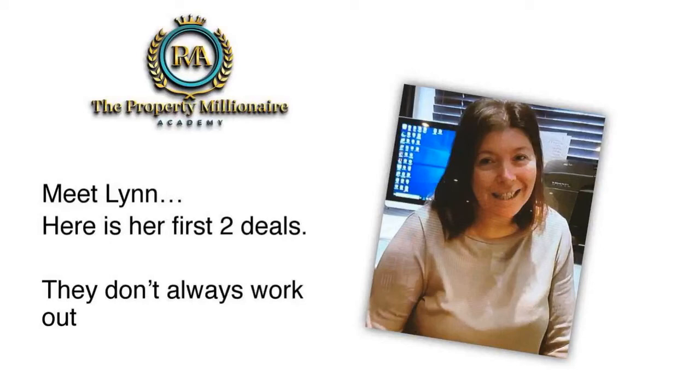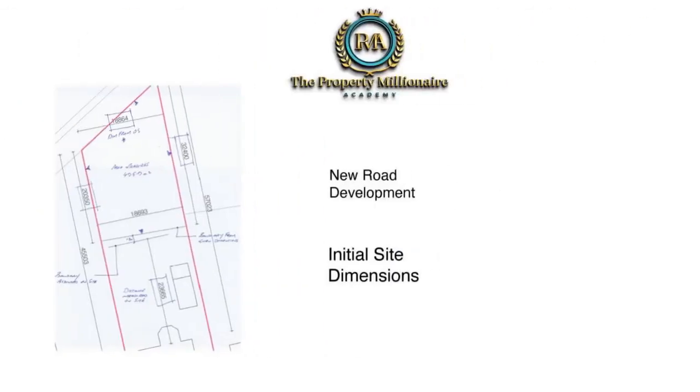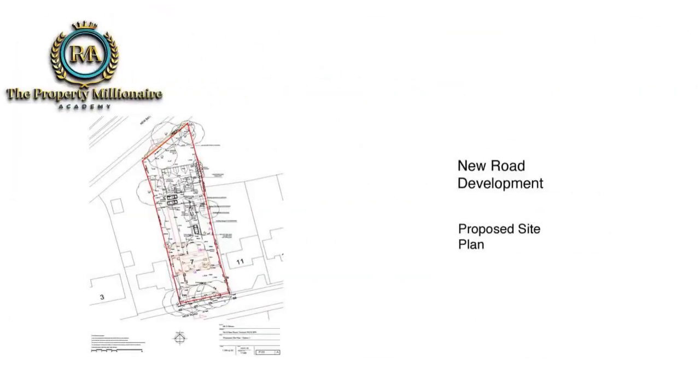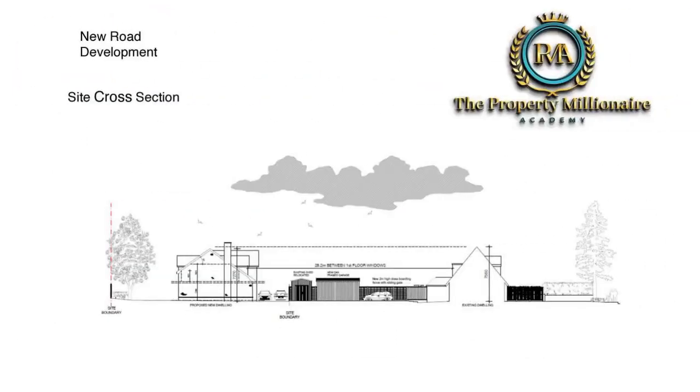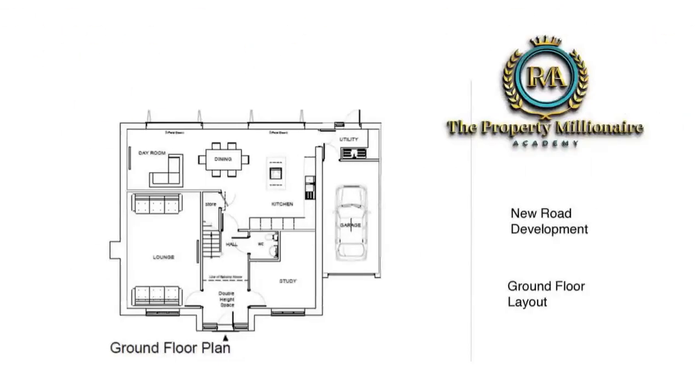Lynn, she found 2 deals. Deals don't always work. I funded these. Because she didn't have any money, on a 50-50 basis, we paid £1 for the option to buy the plot for £250, put in planning applications, went through all the process, all the drawings, topographical surveys, knocking down some trees I needed to knock down. Thought it would go through, because originally the built house was higher than the original, and that didn't go through because of that. All the drawings were done.